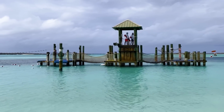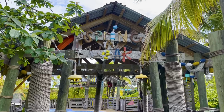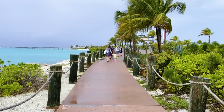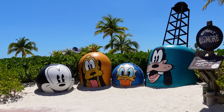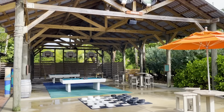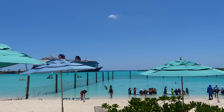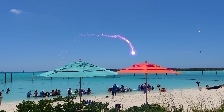There's also a really cool water jungle gym, and your kids can swing from it and drop into the ocean. But let me tell you, there is so much more to do and see on this island that a 1-minute blurb cannot do it justice. Should you visit? Absolutely, but pick an itinerary with 2 Castaway stops if you can. That's called a double dip. Trust me on this one, you'll want that second day at Castaway Cay once you see it.